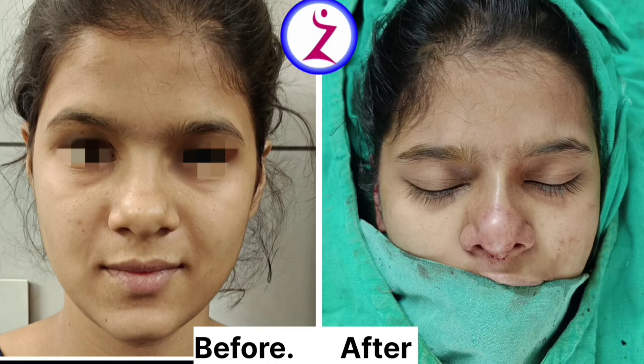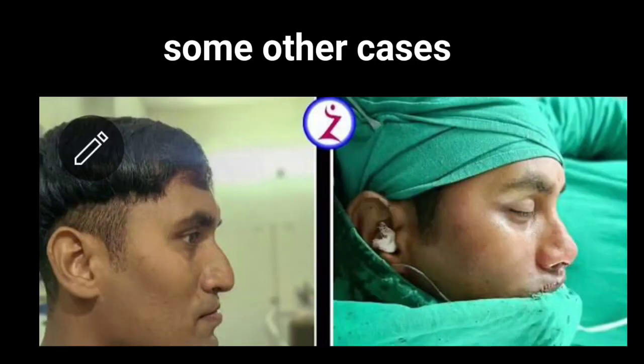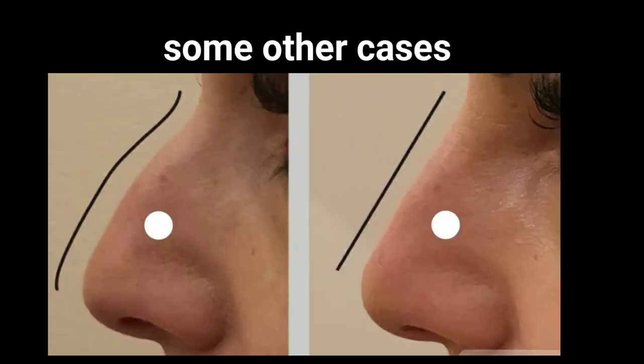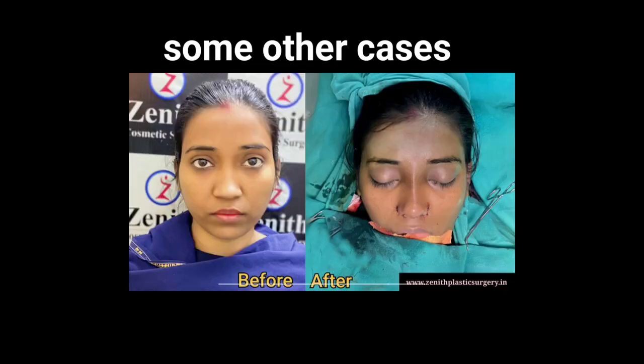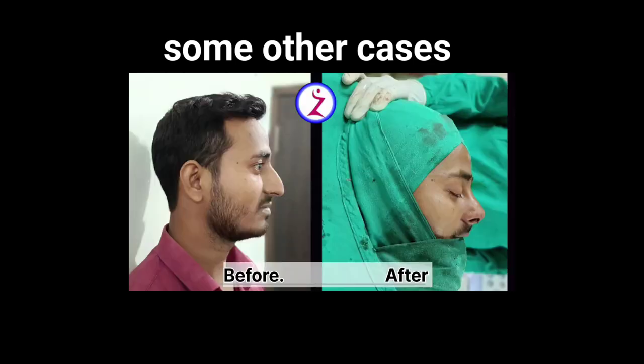In such cases the duration of the procedure is roughly around 1 hour to 1.5 hours, and most of the time the patient is discharged on the same day. There will be some dressing after the procedure. The dressing will stay there for 3 to 4 days, and you have to take some medicines for the next 5 to 7 days. There will be some swelling. The swelling is more if we do osteotomy. We will see those types of cases also in which osteotomy has been done. Most of the swelling subsides in the next few days, 1 week or 2 weeks, but a little bit of swelling can stay for 1 month or 2 months, but it's not too much.